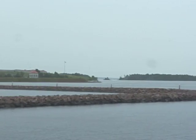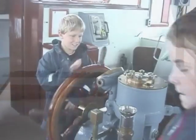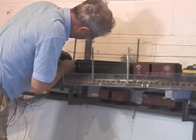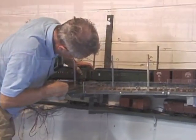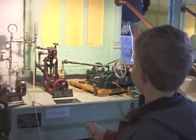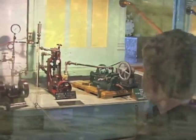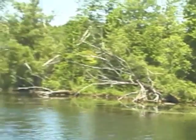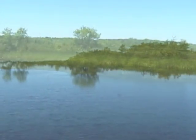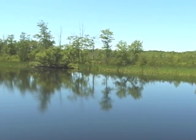The Rideau ends in Kingston, Ontario, where we were able to check out the Marine Museum and the Pump House Steam Museum. From Kingston, Ontario, we headed 62 nautical miles west to Trenton to start the 240-mile Trent-Severn Waterway leg of our journey. This waterway has 44 locks and starts in Trenton and ends in Lake Huron's Port Severn.